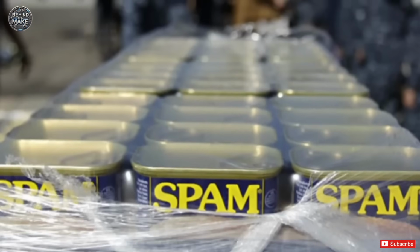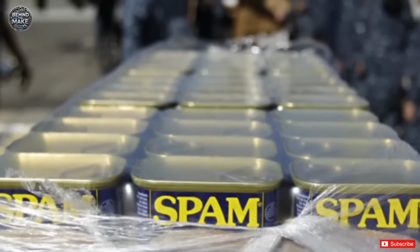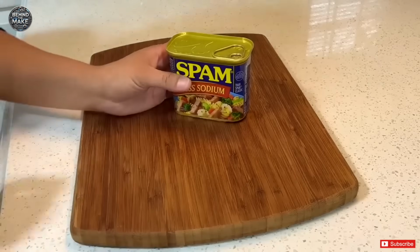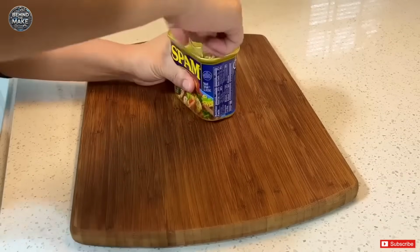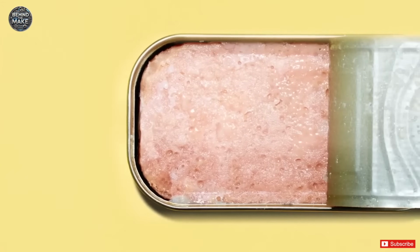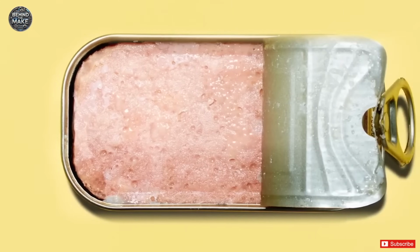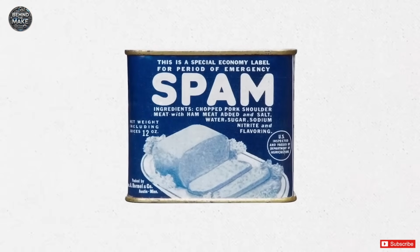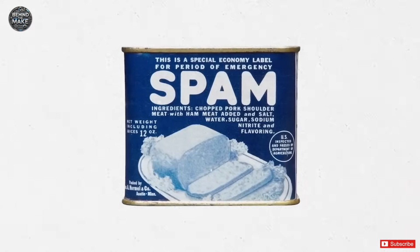So, how long does Spam really last? According to Hormel, if stored correctly, Spam has an indefinite shelf life. However, for best quality, it's recommended to consume it within 5 years of the printed date. Interestingly, Spam is actually cooked directly inside the can, which helps preserve it for the long haul.